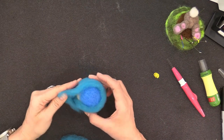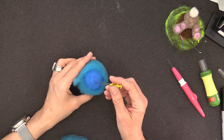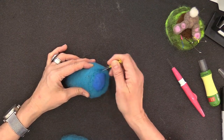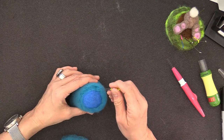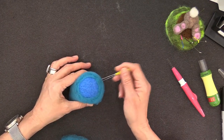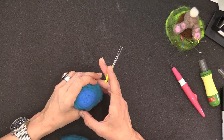So what I'm going to do then to line this face a little bit is use my needles here and just needle felt that wool around in a circle. And I'm going to start here because this is where I want to control the shape as opposed to starting on the back. And I'm going to poke this down just a little bit so we can jump to our next pieces. And I'm going to answer a few questions right now.